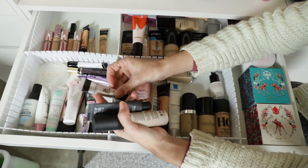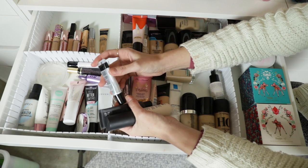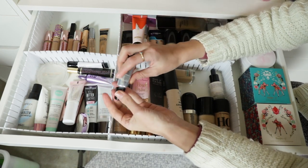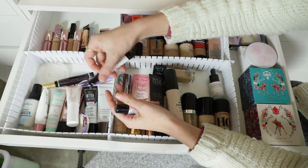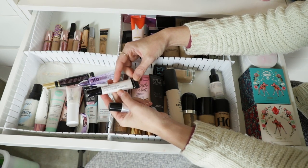What do we got? The Smashbox eyeshadow primer. I think I didn't like that. Is this a silicone one? Yes. Okay, that can go. I wasn't a fan. And there was an e.l.f. one. Was it e.l.f.? No, it was Wet n Wild. I wasn't a fan of this eyeshadow primer either.